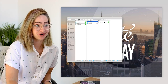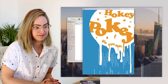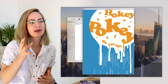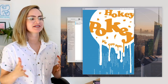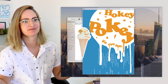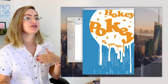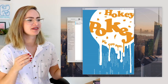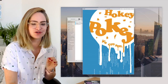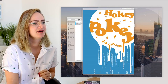Typography? Now, that was a great class. This was my first project. I think the point was to make type sort of look like the thing that it was representing. If you haven't heard of Hokey Pokey ice cream, by the way, which you probably haven't if you're not from New Zealand or Australia, it's delicious. It's like a vanilla-y, caramelly ice cream with little honeycomb chunks in it. It's delicious, and you should try it if you ever get the chance. The pieces are kind of orange, so that's what these bits were.